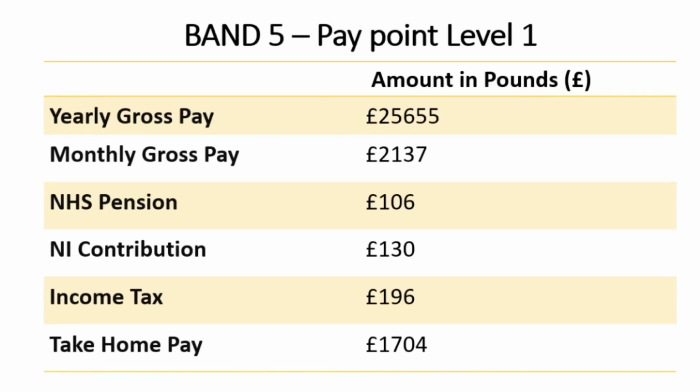So if you are at a band 5, your yearly gross income is £25,655 and the gross income monthly is £2,137. So you will be paying an NHS pension of £106 per month, your NI contribution would be £130, and your total income tax at the end of the month would be £196. So you will be taking home a pay of £1,704.